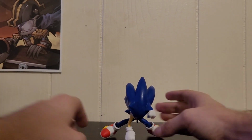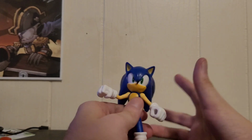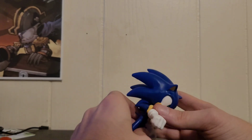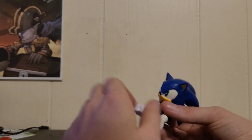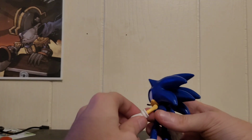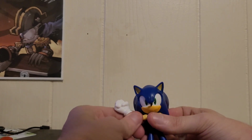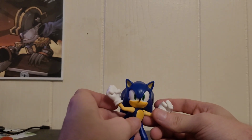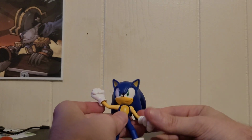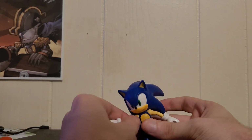So let's get on to the next thing. I already went through the articulation, the scope, the painting, and I kind of already went through the pros and cons of this character when I was talking through it. I already talked about the pros and what I kind of don't like. But, you know, nothing you can really do about it.